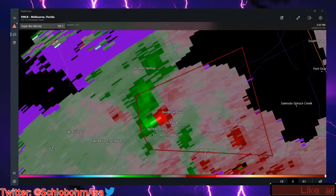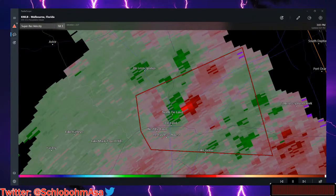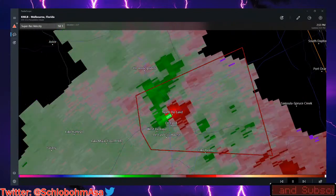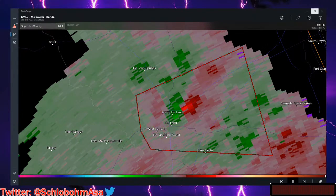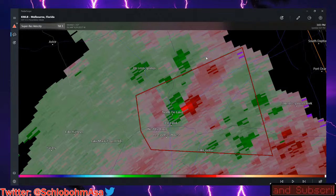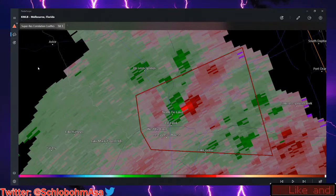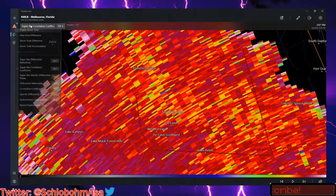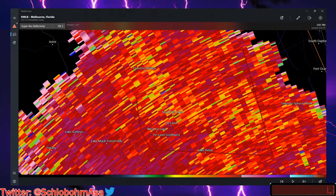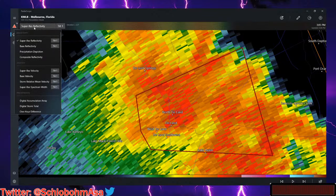Hopefully we don't get a debris signature on this or anything. I'm kind of positive it is on the ground, but I'm not sure if it's going through too much of a residential area. It's just based off the radars where the warning came from, it's not confirmed, it's not spotted, and it's not radar confirmed. Correlation coefficient is still not showing anything at all. I will probably come back in a couple minutes to check on it.